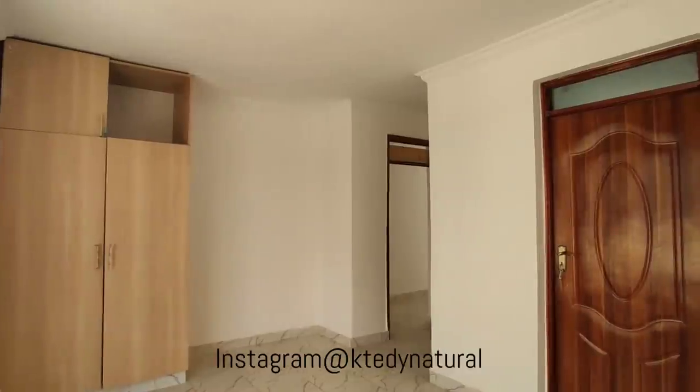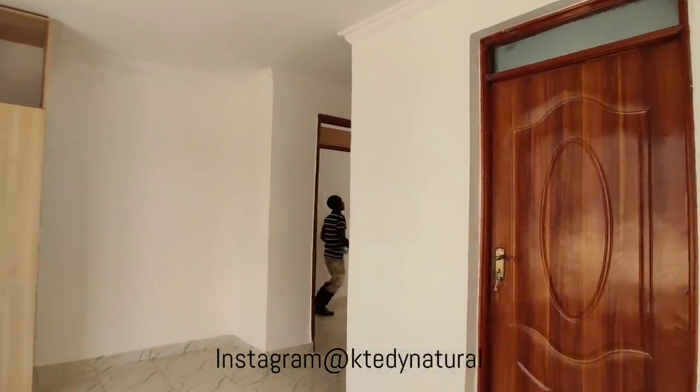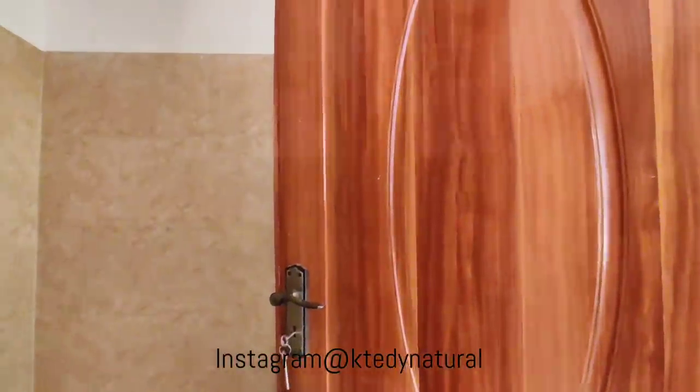A built-in wardrobe unit. The combined washroom because it's ensuite.